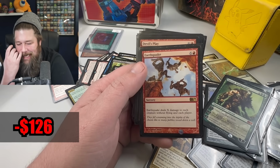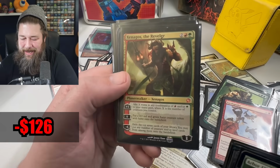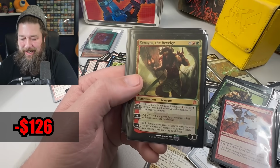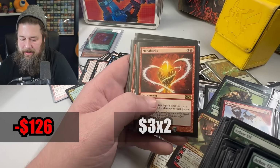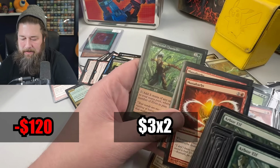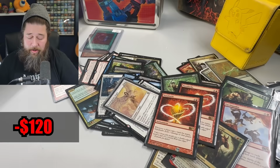And you're like, oh, maybe I should take Earthquake out of my Elf deck. Ooh, Xenagos. Xenagos used to be a good standard card, back during the Green Devotion era of standard. Mana Barbs, Wildwood Channeler. Whew.